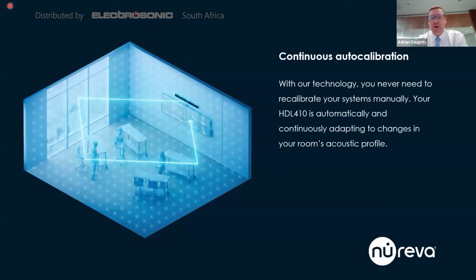And then finally, we also do continuous auto calibration. Many systems today require a detailed care and feeding regimen based on whether it's multiple components or changes in the space. With Nureva's technology, you don't actually have to recalibrate anything. The system is simply automatically and continuously adapting to changes in your room's acoustic profile.